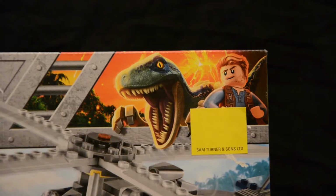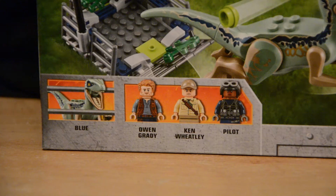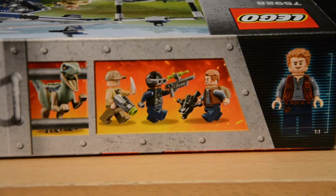I really like how the LEGO sets here have the dinosaurs in kind of cage-style displays. They look really, really cool, and it really just helps the packaging to pop and look that much more exciting for both collectors and children who are looking to pick these sets up in the stores.